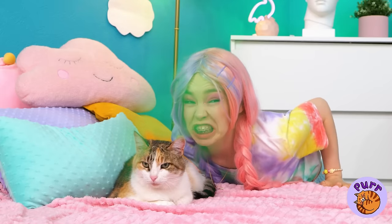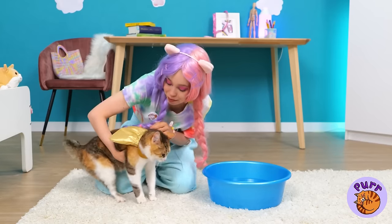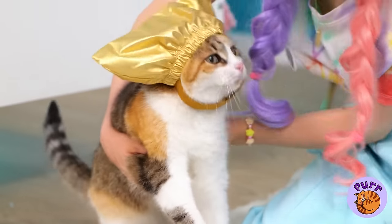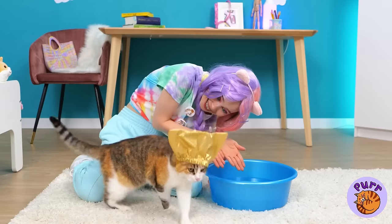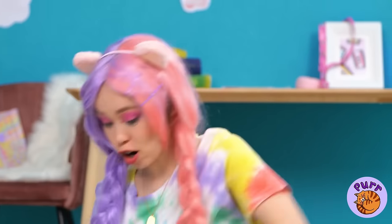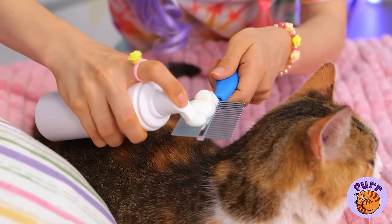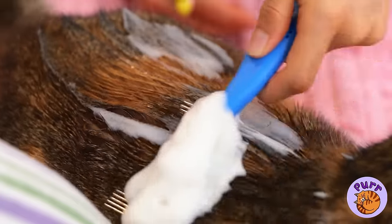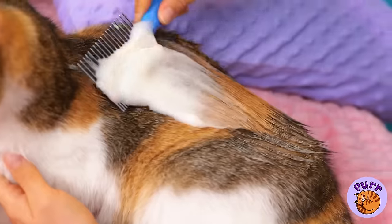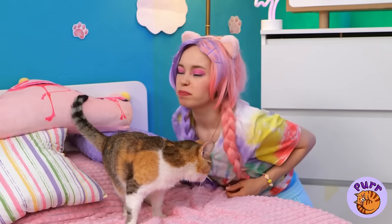Ooh, someone needs a bath. Now let's put on your shower cap. Oh, right. Cats don't like water. That's why we've got a special cleaning kit. Add a little foam and comb it into the fur. Now your cat smells brand new.